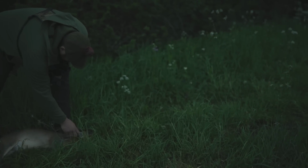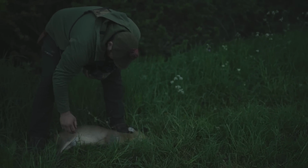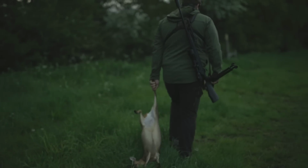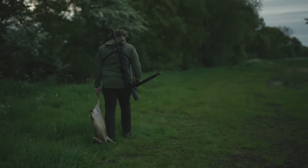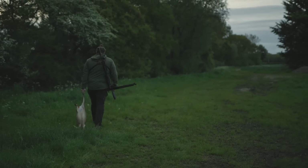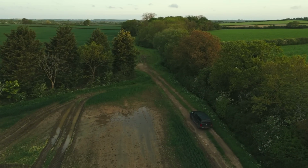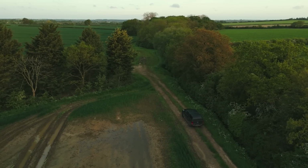So we've had success this morning. Caught up with a mature muntjac doe. We were just poking around these hedgerows on these field margins. The only place you can really catch these muntjac now because of the height of the crop and the undergrowth. So we're lucky enough just to catch them crossing from the hedgerow, going out into the wheat field.